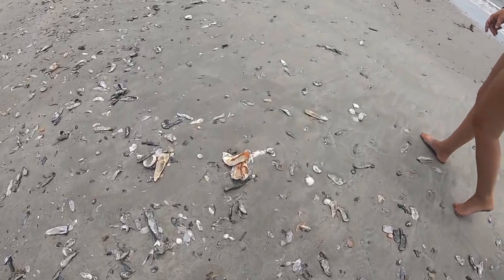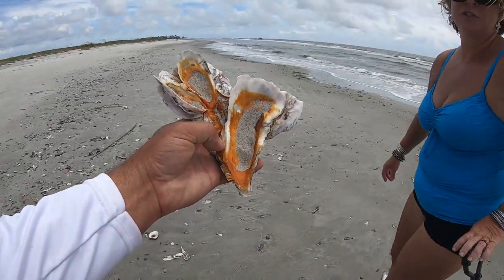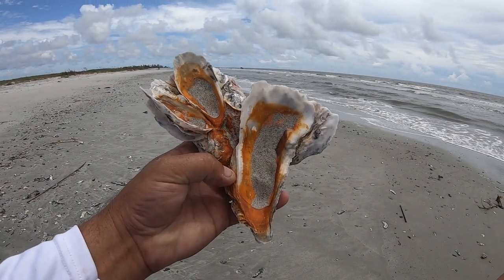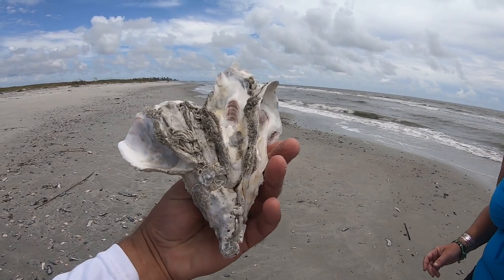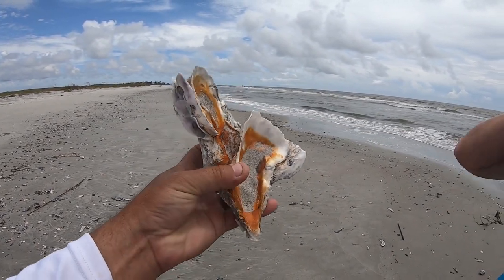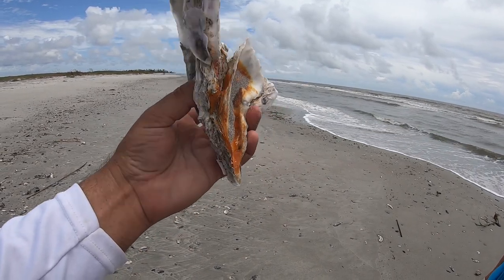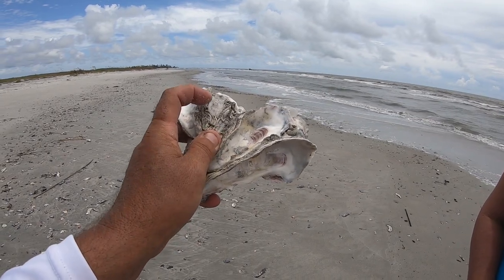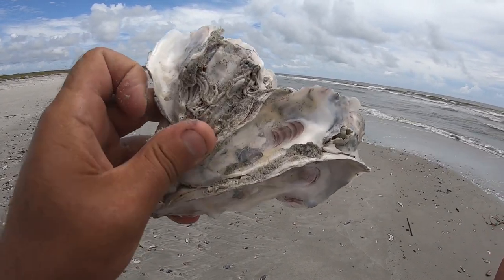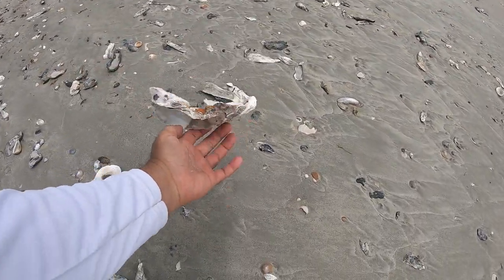Look at the orange colors inside of this. Looks like it had something metal sitting in it or something like that. And this is just a cluster of oysters. And typically, you know, they don't have that really bright orange color to them like that. They're more like this faded, and you can see wormholes here also build up. But that's pretty.